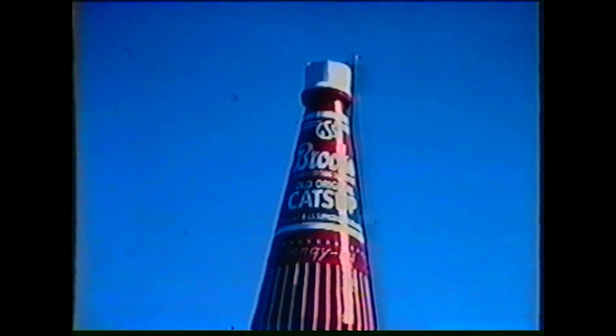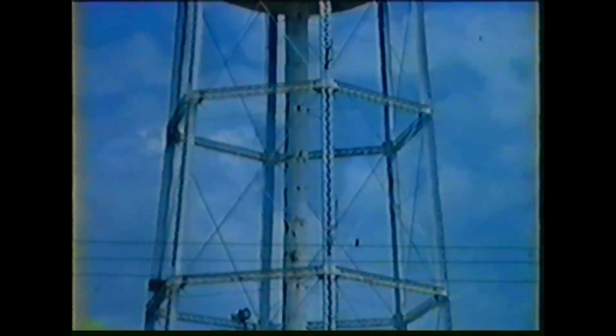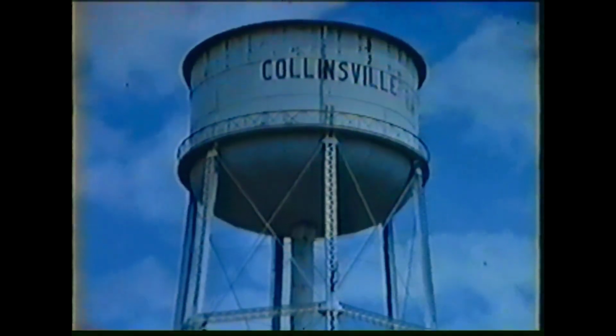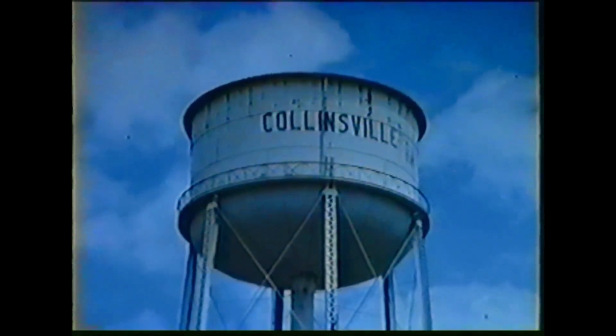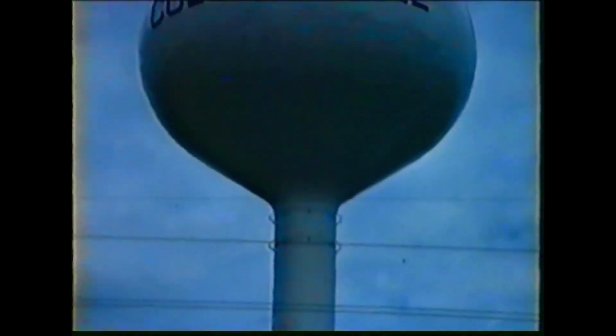The next time you're walking in downtown Collinsville, be sure to look up. Glimpses of your heritage are just waiting to be discovered again. May we always remember Collinsville's heritage of yesterday. It is truly the foundation of the future of Collinsville's tomorrow.